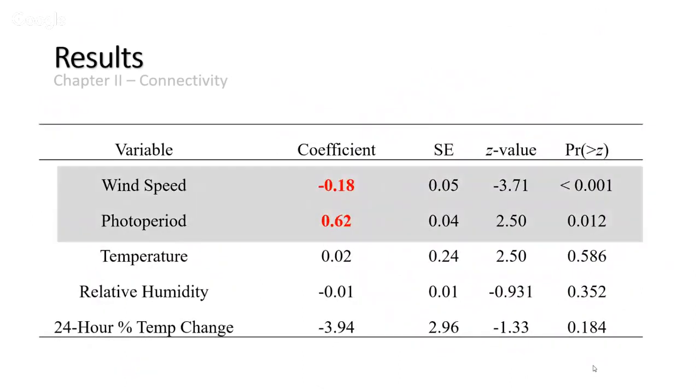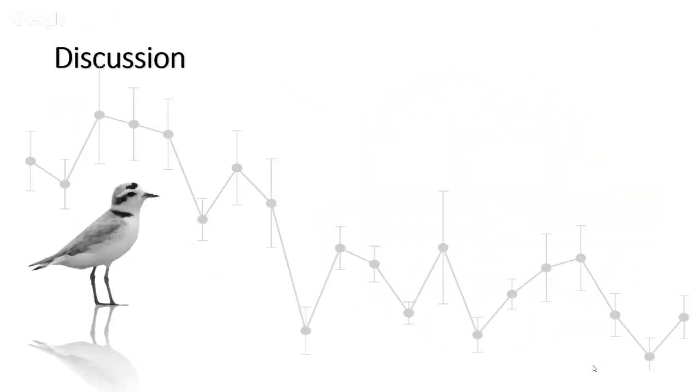The results of my regression indicated wind speed was negatively correlated with the occurrence of a departure, and that a longer photoperiod was associated with the likelihood of a departure. So time closer to the summer solstice, when the days are longest, birds are selecting for these longer days. That's all I have for results.